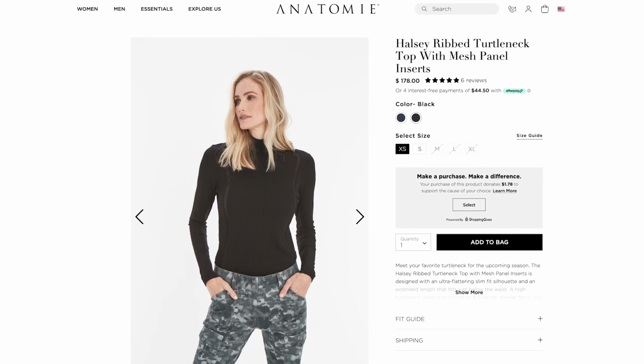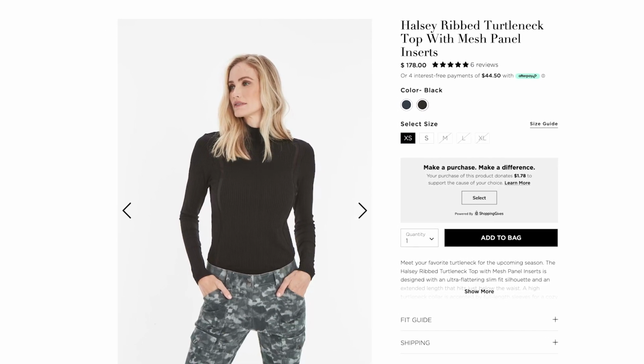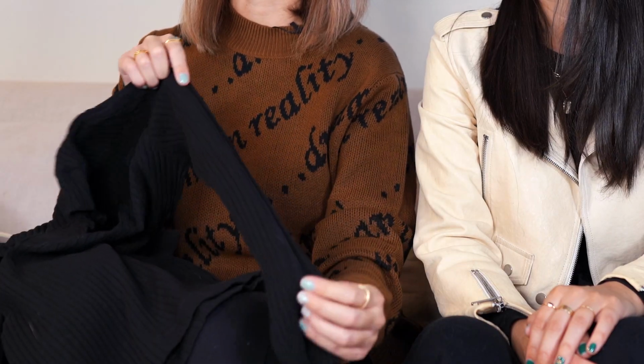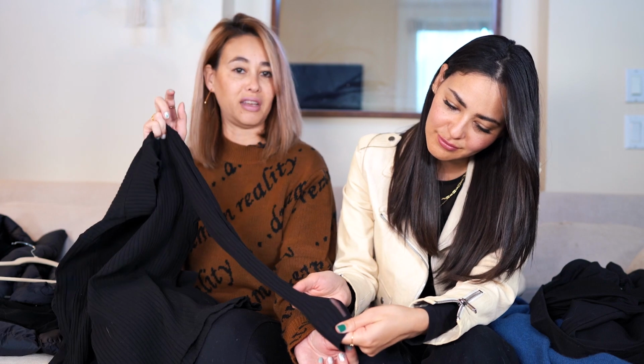Because I don't really like full turtlenecks usually, I do like these half turtleneck tops. This one specifically is from Anatomie. I like it because it has this rib detail and also mesh details on the side as well. Yeah, it's really cool. So it gives it a little bit more of an elevated look. It's not just your basic black top.